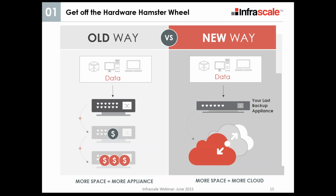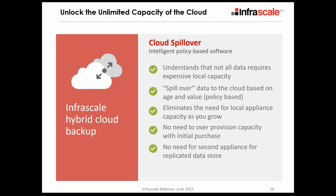That takes me to the next topic of cloud spillover. So imagine a 4 terabyte backup appliance that you could send 400 terabytes of data to. Now, that's not possible with compression or deduplication, although we have both of those technologies and they're very powerful. It's only possible with our cloud spillover technology, which is intelligent policy-based software that understands that statistic we said before, that 90% of data is never accessed again. Our devices understand that not all data requires expensive local capacity. It can spill over data to the cloud based on the age or the value of that data, and it will automatically detect the different types of data in your set and make intelligent decisions about them.